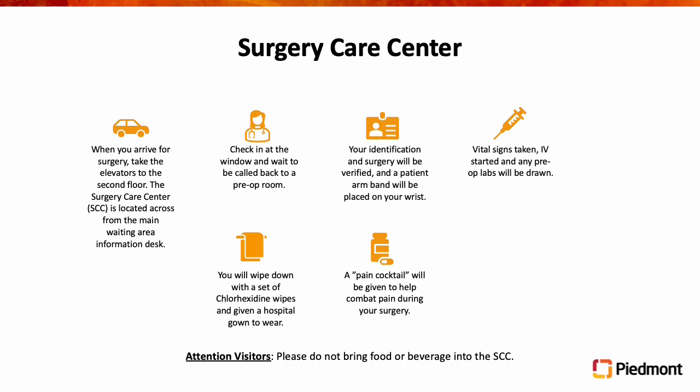As you check into the Surgery Care Center, your identity and procedure will be verified and a patient identification armband will be placed on your wrist. Once a nurse calls you, they will verify your identity and ask what procedure you are having. You will be brought to a private Surgery Care Center room.